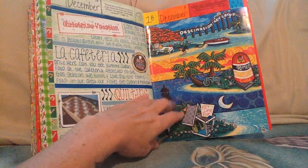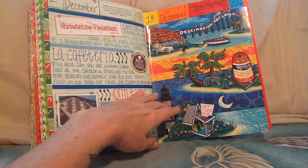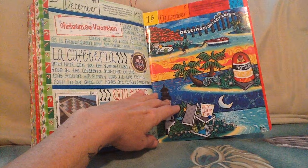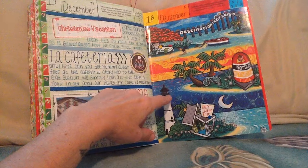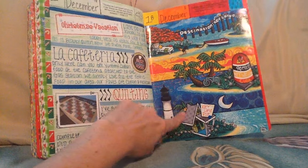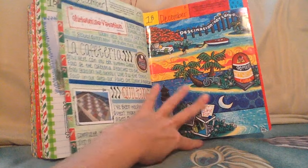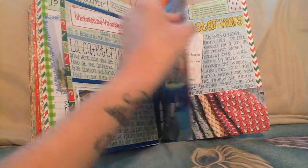And then this was just Destination Key Largo. I think Destination was a prompt of something. I can't remember what it was. It could have been Yukari's art prompt, maybe. But I saw this in the library down here, and I just thought it was so pretty and vibrant, so I had to cut it out and paste it in for that page.